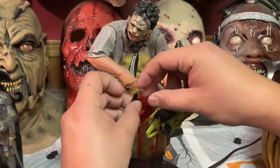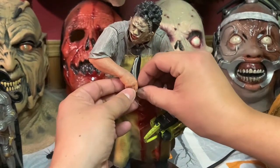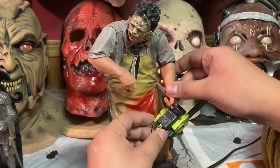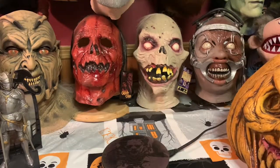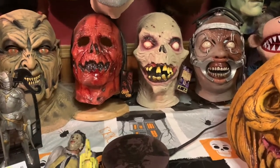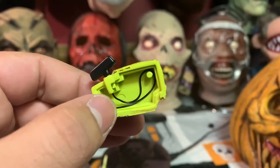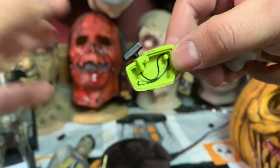Okay, so we're going to kind of put this in his hand. You know what? Let me do this off camera because this looks like it might be a little bit challenging. Okay, I'm actually going to show you guys real quick. So when you take the chainsaw off, on the piece that comes off, you have here the inside with the cord. You would just take the cord off of this peg and then carefully pull out.